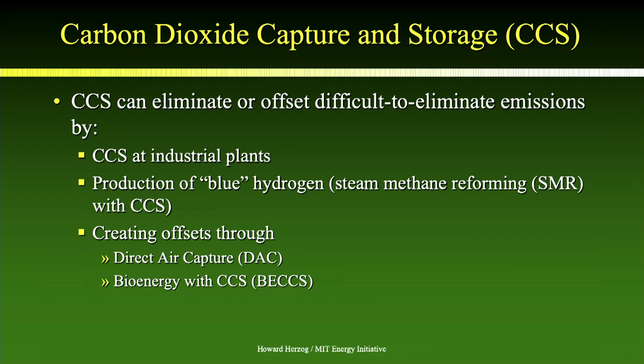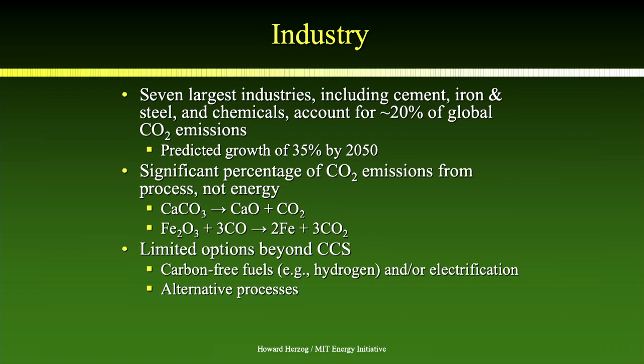The second way we can do it is capturing it from the air, and I'll go into more details on how they do that. One method is through chemical absorption, but another method is through biological. And these are the four topics I'm going to talk about, and we'll go one at a time here. So let's start with industry.